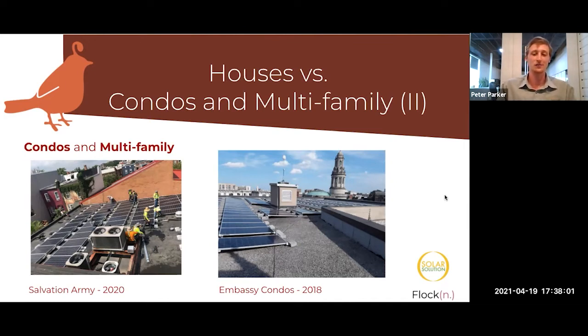It truly is a racking system, the panels and cinder blocks, and they're weighted down to withstand a Category 5 hurricane.